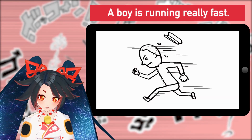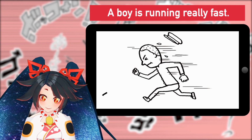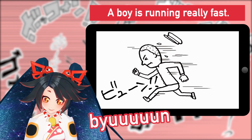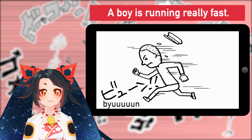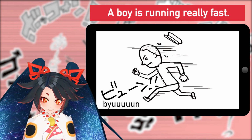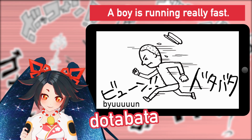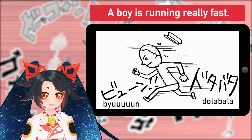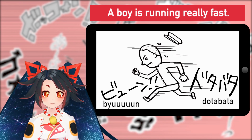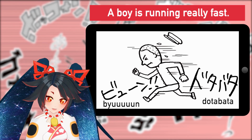So, this situation is a boy running really fast. Let's see. What I can come up with is... Like, really fast. How is it? You get it? Okay, let's next. What's next? Futabata. Like, you're in a rush and you're not stomping, but you're making a lot of noise preparing or going somewhere. So, futabata. No? That's not the one that you want? Okay, let's see. Other one.